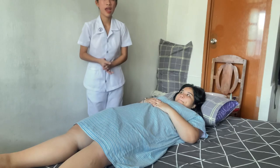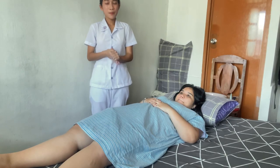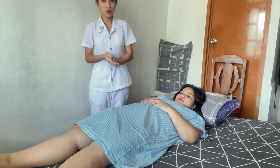Document the ability of the client to assist or participate with bathing, the client's response to bathing, and also the need for reassessment of vital signs if appropriate. Next are the educational needs regarding hygiene. And for the last one, information or teaching shared with the clients or their family. And that is all for my complete bed bath demonstration.